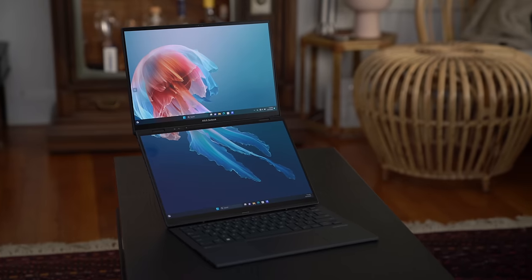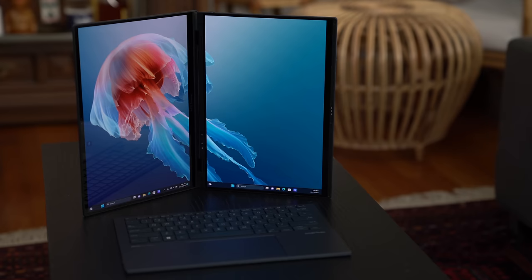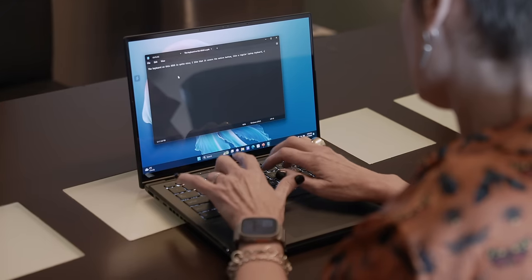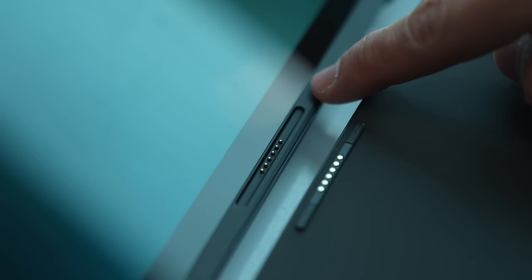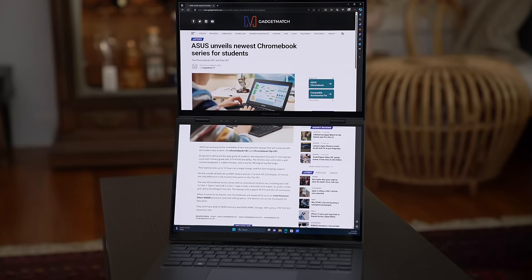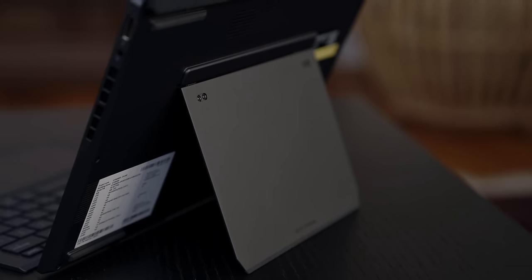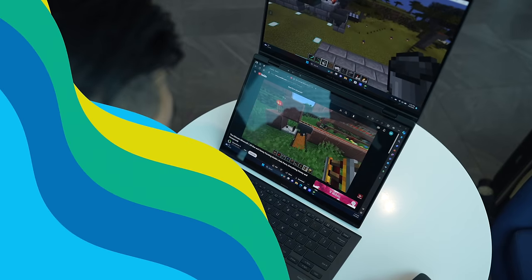For the ultimate dual monitor setup on the go, the Zenbook DUO 2024 from ASUS is one to check out. On laptop mode, it looks like your ordinary 14-inch laptop with its integrated keyboard, but when you take it off, you'll see a second 14-inch display that's just as good as the primary screen. Thanks to its built-in kickstand, you can use it multiple ways, whether you're working or playing games.